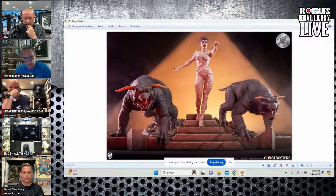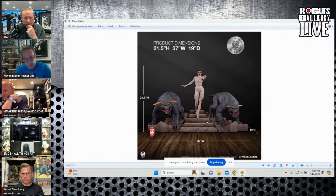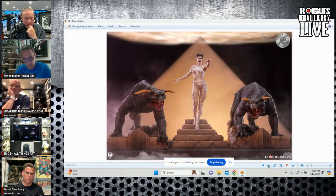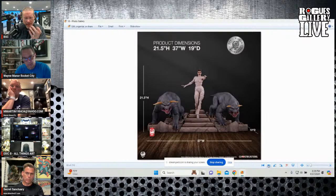We'll move on to PCS. This is a piece. These are quarter scale pieces. And this, of course, is from the finale of the first film. I think this one's a lot of fun. No, it's really fun. Yes. Oh, it looks cool. You can buy her separately or the dogs or all three. But if you're going to get this, you got to get all of them. Yeah, I think you got to buy the whole set if you're going to do it.